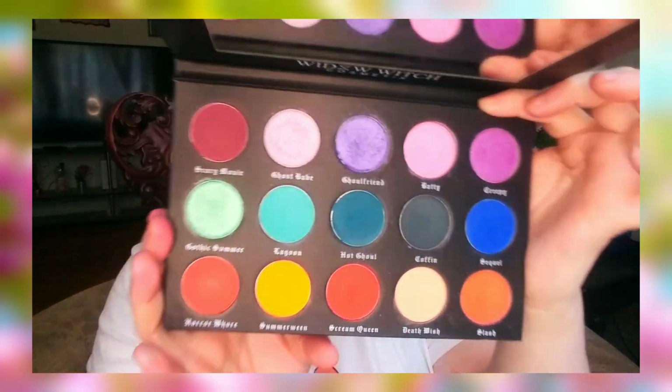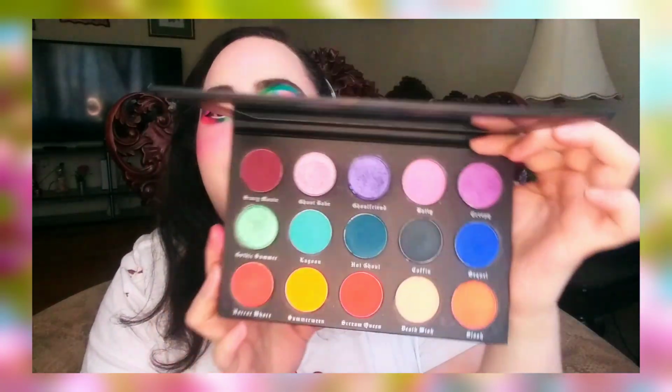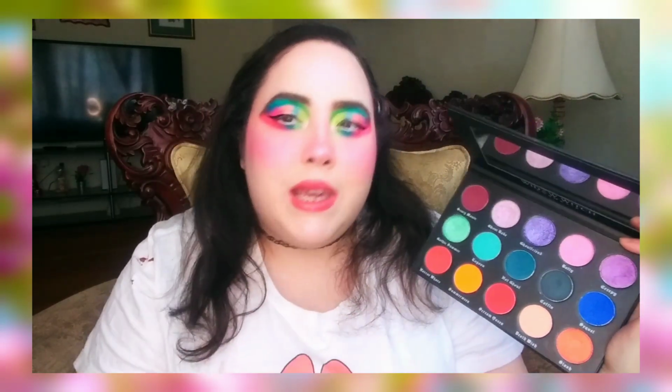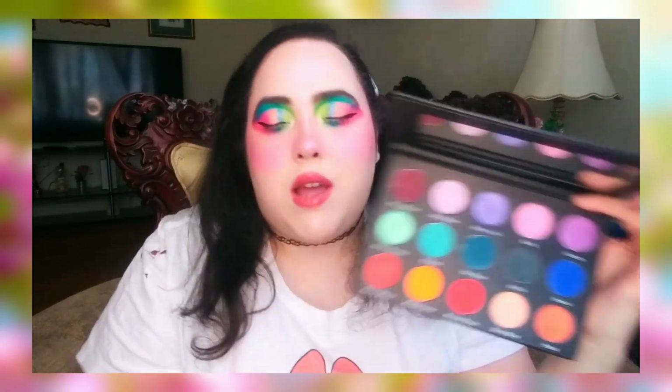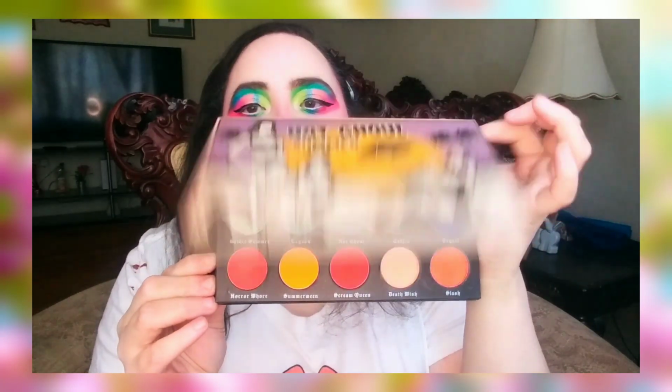But this is a beautiful palette. As you can see, I have used this so much. You can't tell, but I like to keep my palettes clean. I like to clean it around the edges. That's just me. But anyway, this is a really good quality palette and worth getting.